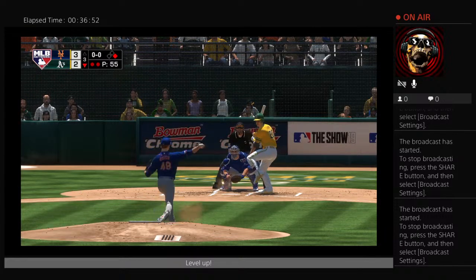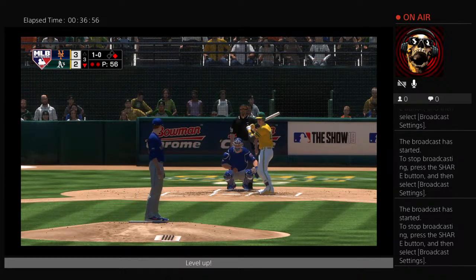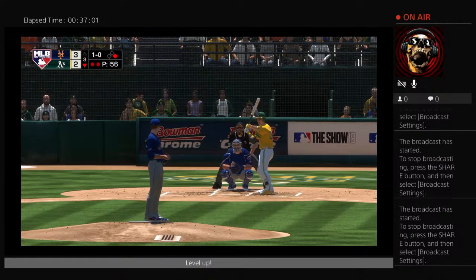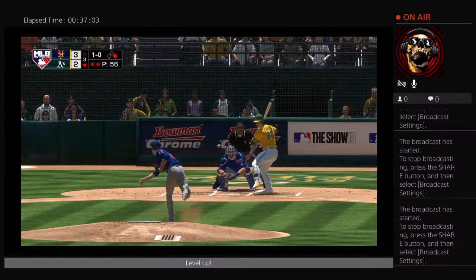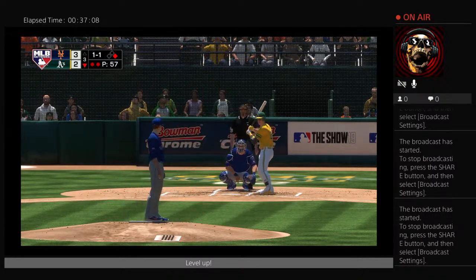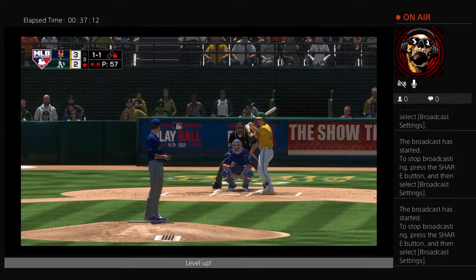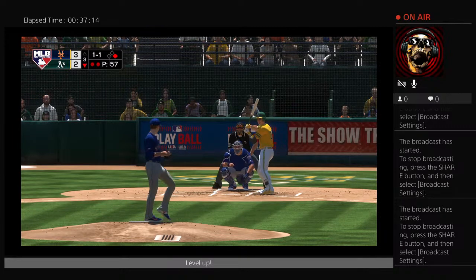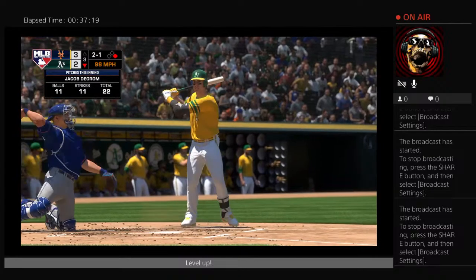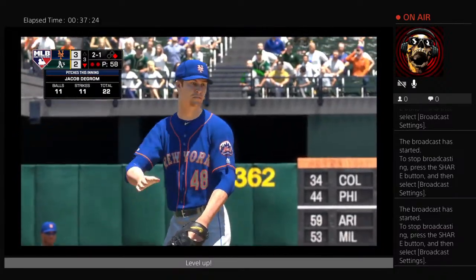He comes set. Here's the 0-0 pitch. And he'll start the at-bat with a slider that didn't miss by a whole lot. It's ball 1. That one's going to find the seats. Strike 1. Two balls and a strike. Seems to me like they're pitching him a little bit more cautiously after that double he had his first time up.